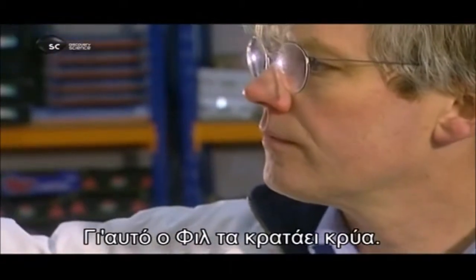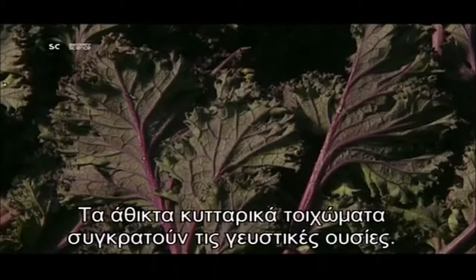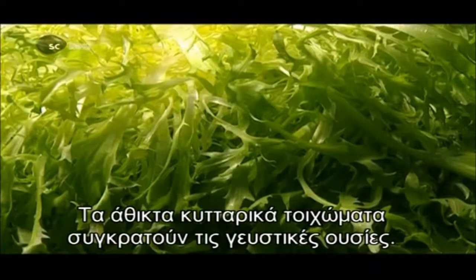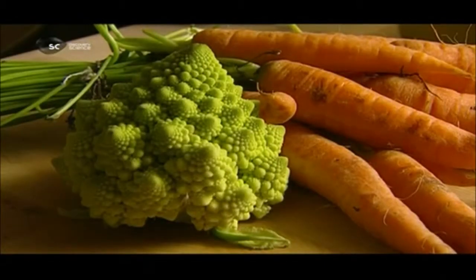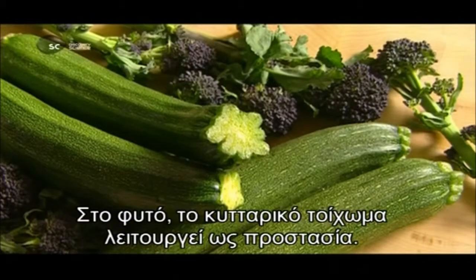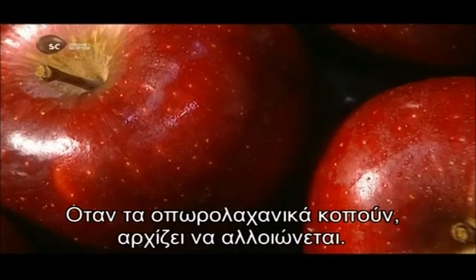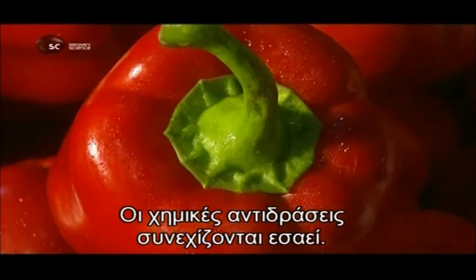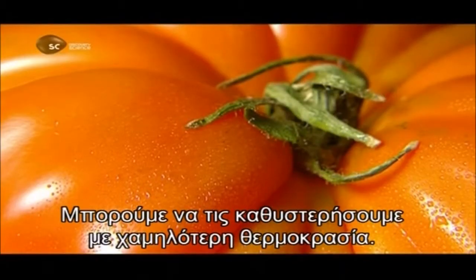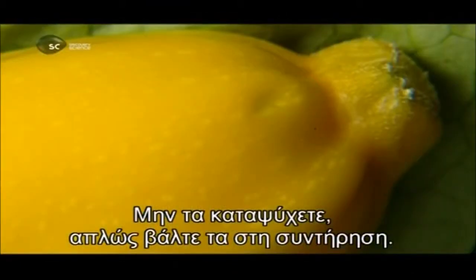That's why Phil is so careful to keep his fruit and vegetables cool, and why they're so fresh when we buy them. The cell walls are still intact and the flavour molecules are still inside. On a living plant, the cell walls can protect themselves against molecular attack. But as soon as you pick fruit or vegetables, the cell walls start to break down whatever you do. These chemical reactions go on and on indefinitely. You can slow them right down and almost stop them by lowering the temperature. So don't freeze them, but keep your fruit and vegetables cool.